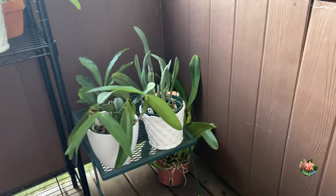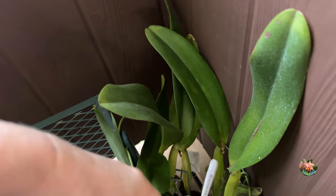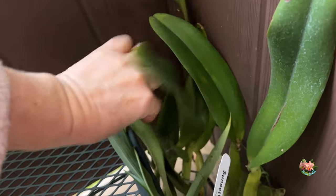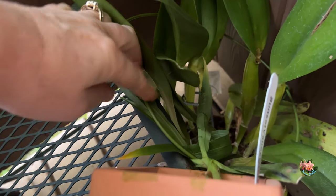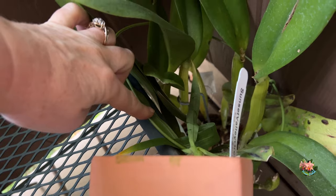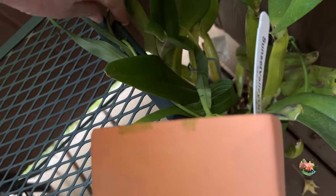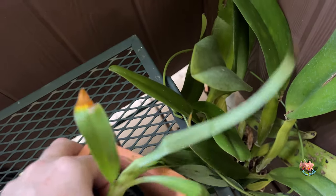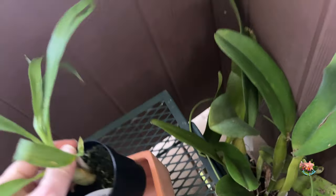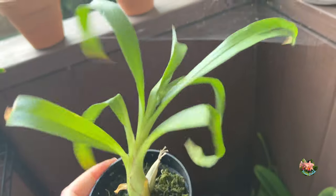Let's see if I can even get to the Mildred Reeves over here. Now let's try the catasetum here. Oh dear. Let's see here. That one is pinched. Oh dear. See how this is a ring stake for the Mildred Reeves, and it has caught this catasetum plant. Oh goodness. Some damage there.